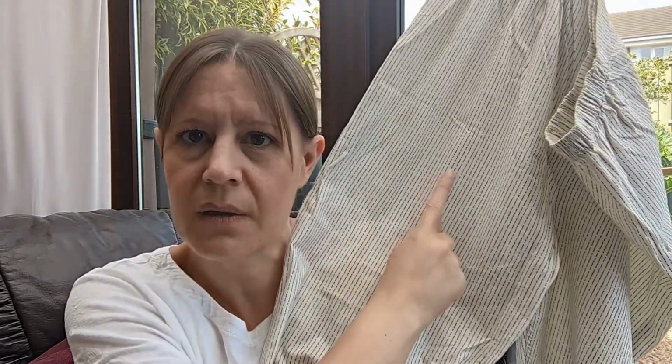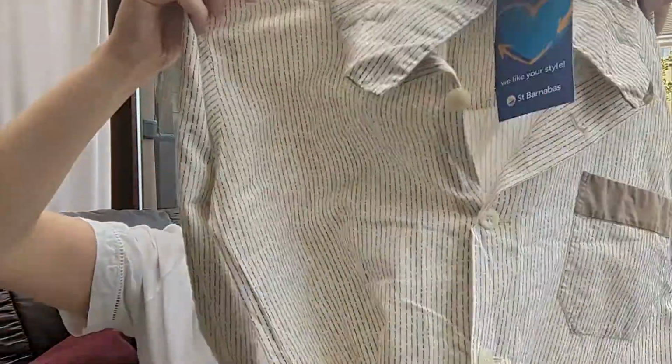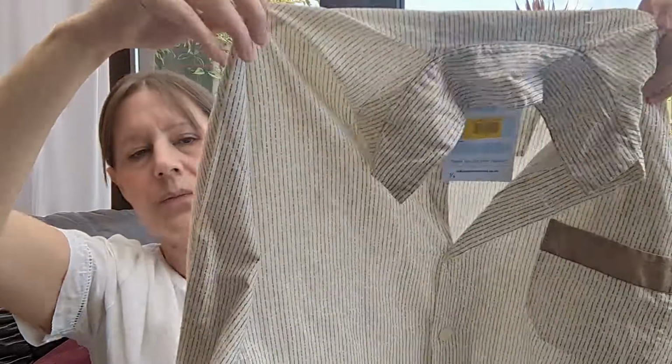I then got these vintage pyjamas. I was quite tempted to keep these for myself actually. I wear a lot of pyjamas. So these are a nice cotton, really soft cotton, cream with like a brown dotted line running through them. So they're the bottoms and then the top as well to match. There we go. So that's the pyjama top. And they were £2.50, which I thought was really good, in really good condition to say they're vintage. There's no holes or tears or stains or anything, but again, I'll give them a wash and freshen them up.